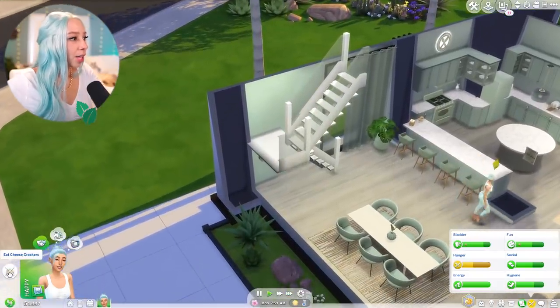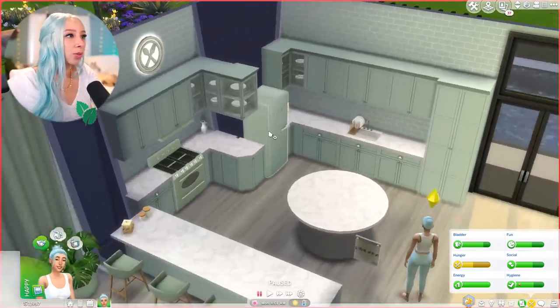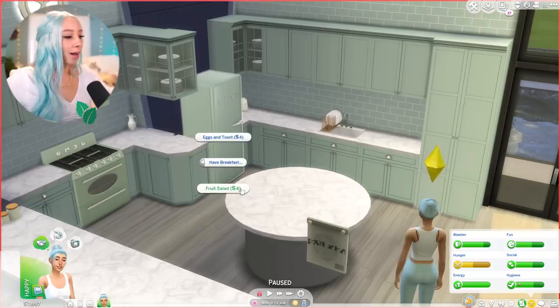What are you gonna have? Cheese crackers? No, no, no. No, no. You're supposed to eat clean. You're supposed to be perfecto. Have some fruit salad.